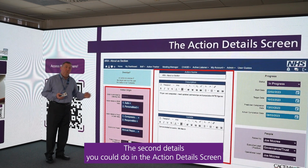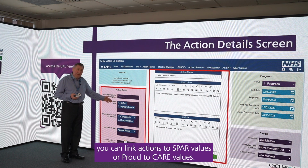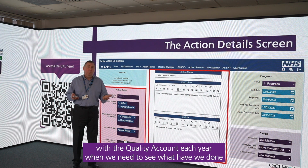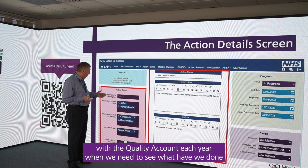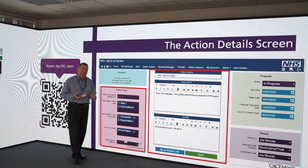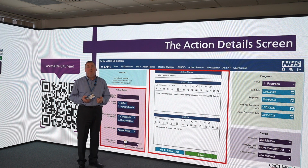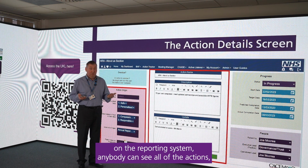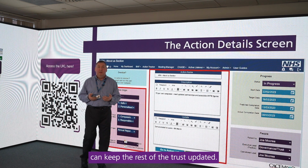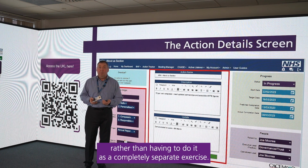The second thing you can do in the Action Details screen is here, where we go back to the action origin. Here you can link actions to SPAR values or Proud to Care values. In doing so, that helps with things like the quality account each year, when we need to see what we have done to demonstrate our commitment to being safe or personalised, or, in our Proud to Care values, to being compassionate or responsive. Any action that you are the owner of, you can flag that it has a contribution, and then at a later date, on the reporting system, anybody can see all of the actions that relate to us being responsible. So it's a really good way in which each individual action owner can keep the rest of the trust updated, and people who are collating that information can have it done automatically rather than as a completely separate exercise.